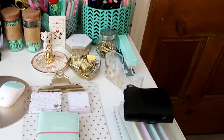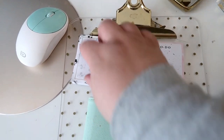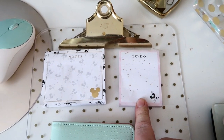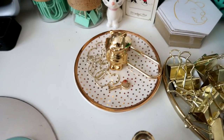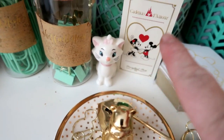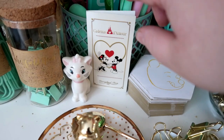But anyway, this is my desk, and I do have a few Disney bits on my desk. So if you look here on my desk, I have a couple of sticky notes. This one's got Mickey Mouse on, this one's got Minnie Mouse on. I have a little Winnie the Pooh trinket dish. I have a little Winnie the Pooh memo pad. I have a little Marie kitty here, and this is from Disneyland Paris.